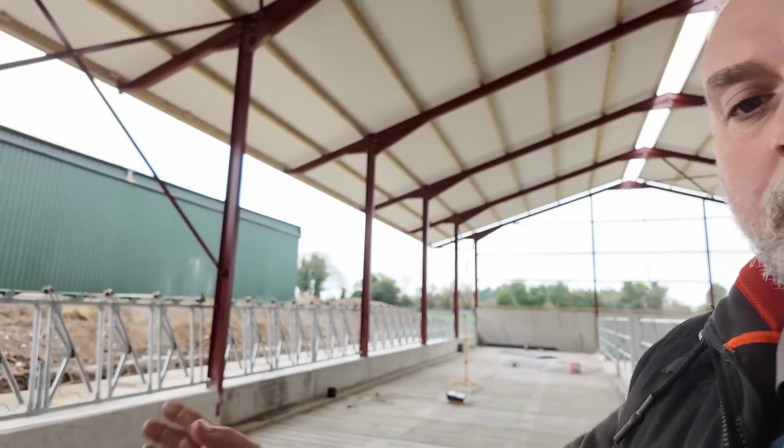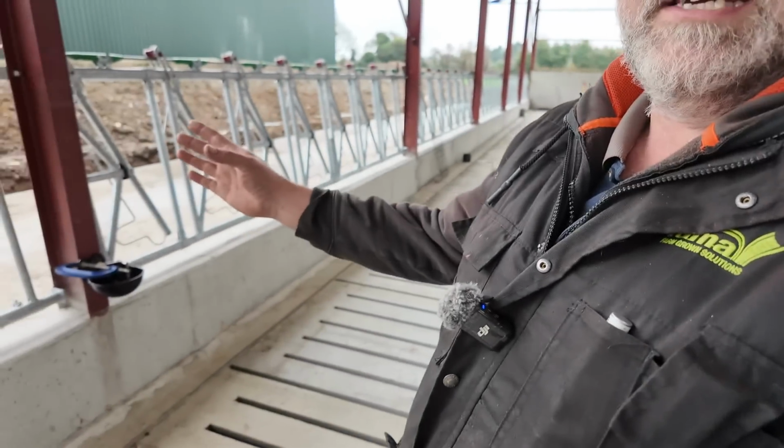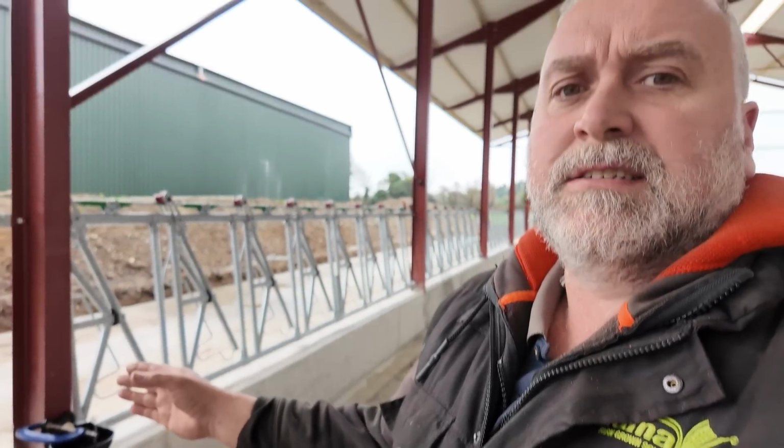So yeah, we have these, just making up the barriers there to divide the slats across the slats. We're making them out of 60 mil galvanised tubing, which is 3.6 mil wall, so it'll be an awful lot stronger. I believe you need it here at the feeding end, where they'll all be lined up, and if someone wants to get in, they'll just be squeezing in the whole time.